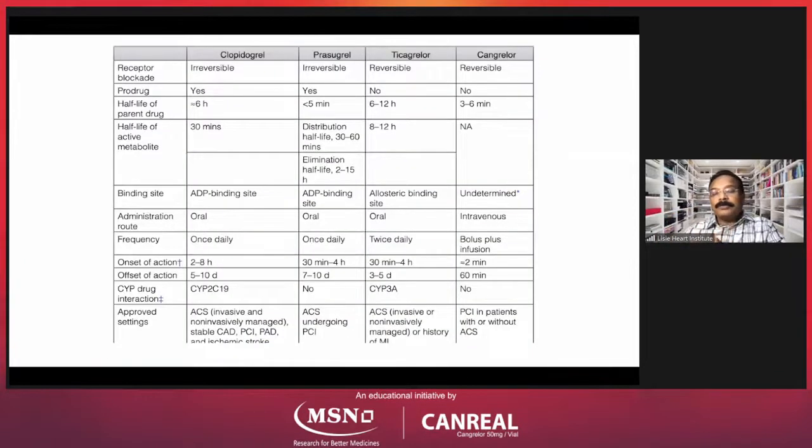So these are the most important differences between these molecules. Ticagrelor and Cangrelor are reversible, with a very short half-life for Cangrelor when compared to prasugrel and clopidogrel. But you can see the active metabolite of clopidogrel, its half-life is only 30 minutes. For prasugrel also, it is 30 to 60 minutes. But the long action is because of its permanent inhibition of the ADP receptors of the platelet. So all these drugs bind to the ADP sites.